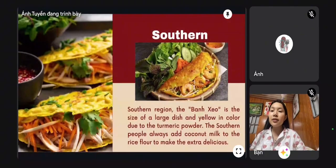In the southern region, the Banh Xeo is the size of a large dish and yellow in color due to turmeric powder. The southern people always add coconut milk to the rice flour to make it extra delicious.